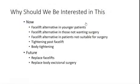I want to be at the forefront of this. I don't want to wait until some other specialty, notably dermatology, takes this away from us. That's why I'm involved in this.